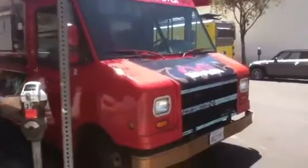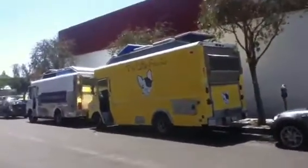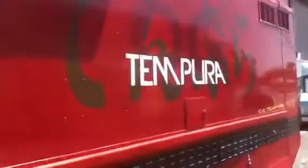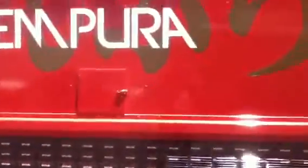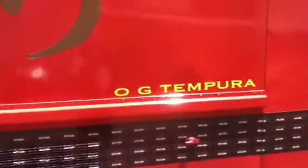We have what looks like a tempura truck here. Let's see, what do we have? First time for me to see this. Tempura, we're in Hollywood. There's a little Frenchy truck over there. I don't know if you can see that. And here's tempura. OG Tempura. Name of this truck. Let's see what we can find out here.